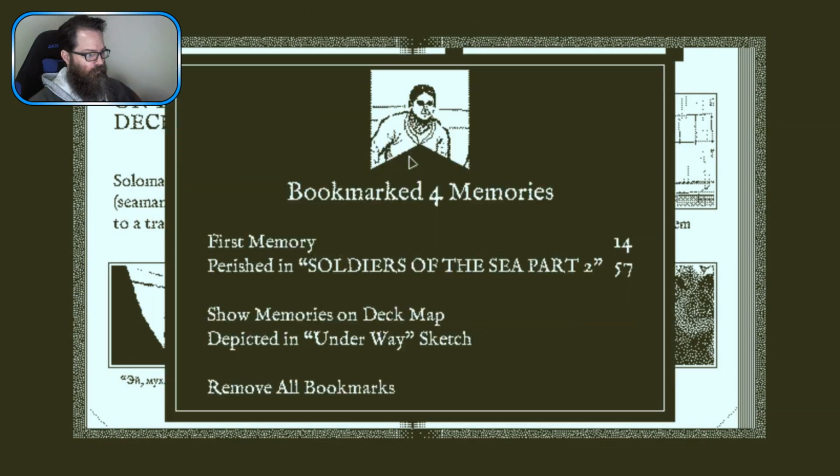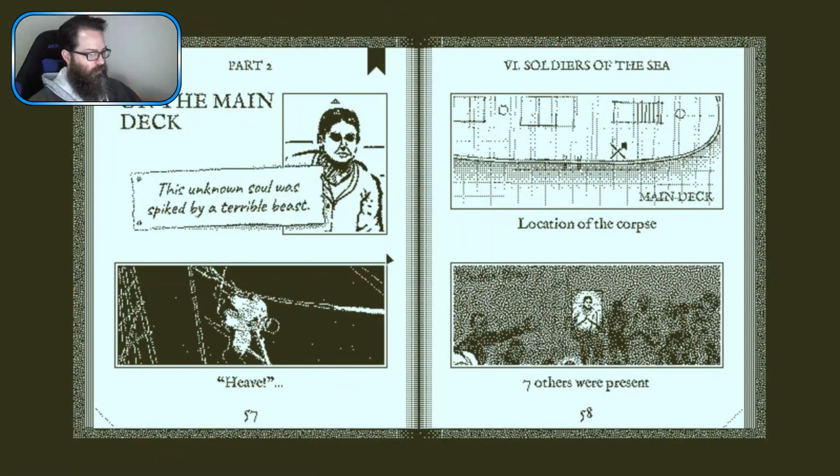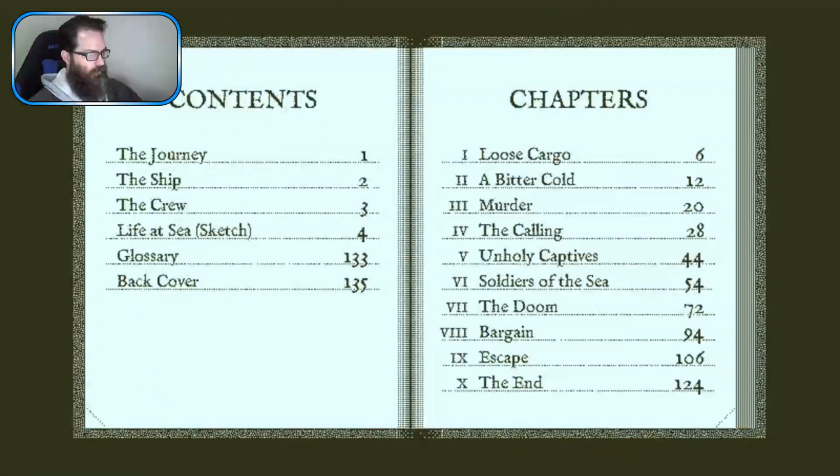Is that the one we were going for? I think we wrapped one up. I think we finished one up and then that was it. He was spiked. He's one of the topmen. He's either the British topman or the Scottish topman. Let's have a look at the crew that we've got left.